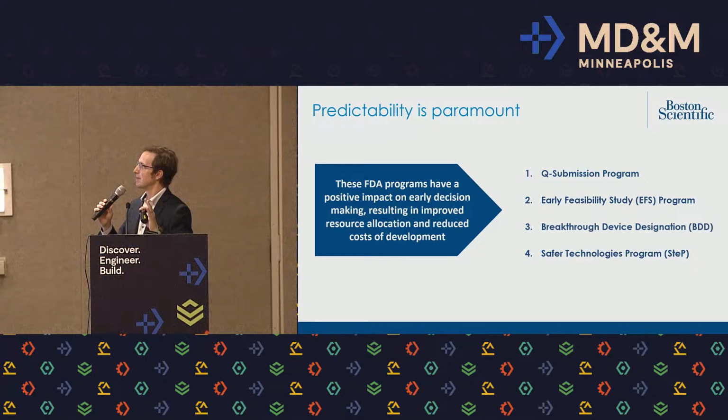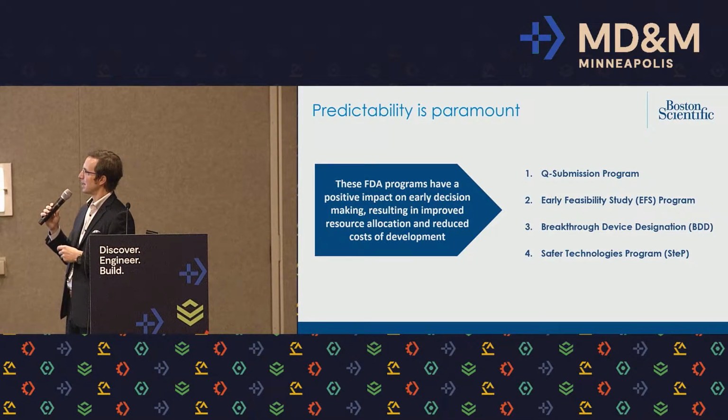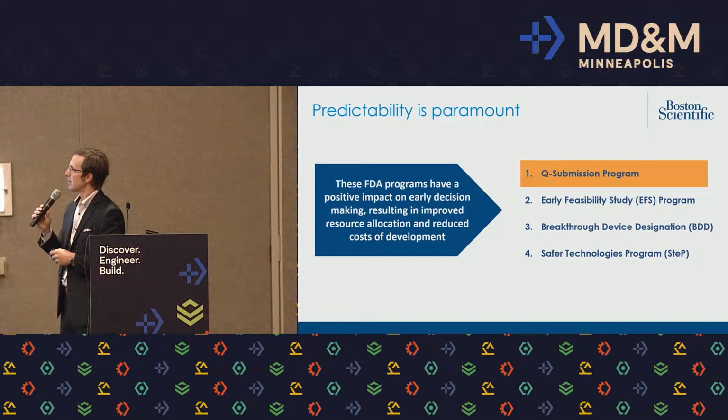And I'll take a step back. The Presub process, also called the Q-Sub program, is the pre-submission process, the mechanism by which companies engage FDA in conversations. That's one of the programs that has a positive impact on early decision making. A couple of the others that I'll cover are the Early Feasibility Study Program, the Breakthrough Device Designation, and the Safer Technologies Program. But we'll start with the Q-Sub program.